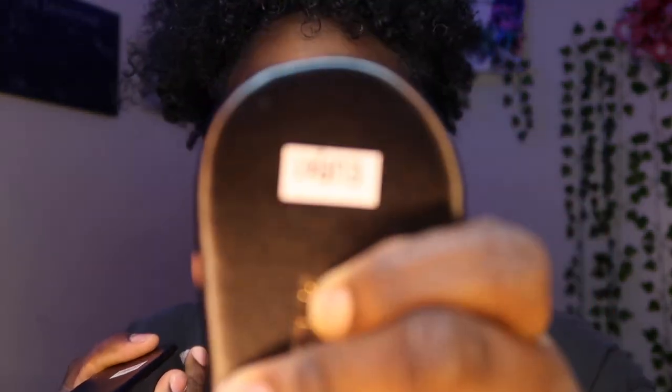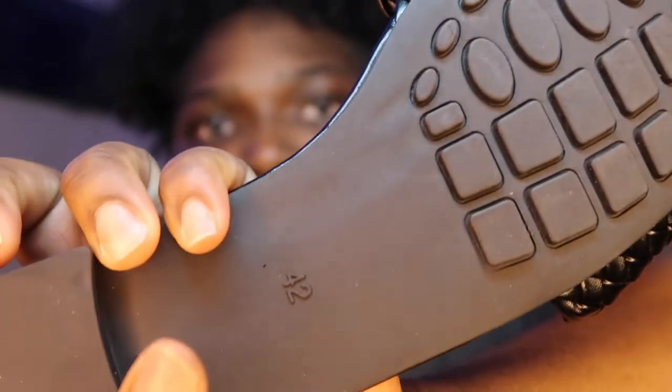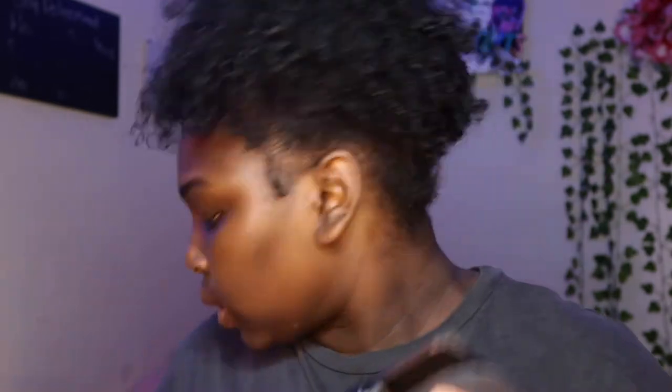Last slipper. And they sent these in a 42 too. Man, oh man. And it says 41 on here. Hold on. But it says 42 on the back side of the foot. That's why they have room in the back. Okay. But yeah, these are the black ones off of the white ones and the yellow ones. I didn't show you guys a slipper. Oh yeah, I missed one. This is not the last slipper, but I paid $11.01 for these ones.